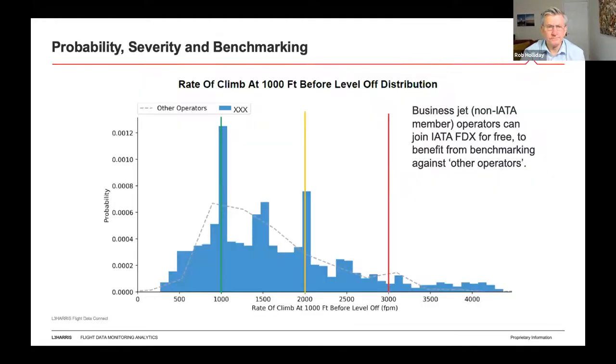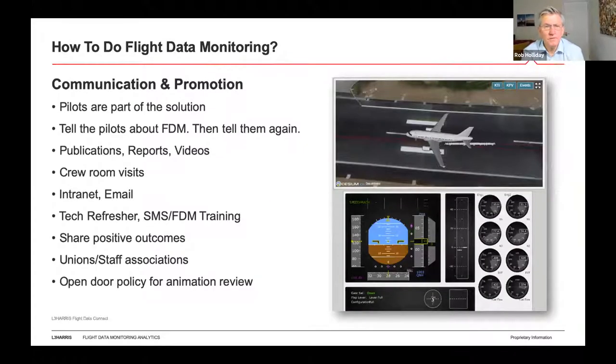The next element of a flight data monitoring program is communication and promotion. And this, I always think, is probably the most important part of a flight data monitoring program. You've got to get the message out there to the pilots. Pilots are part of the solution. They often feel they're being watched and that they're part of the problem. That's not the case. And so it's very important to tell them about flight data monitoring and tell them again. Don't just tell them once, keep reminding them.